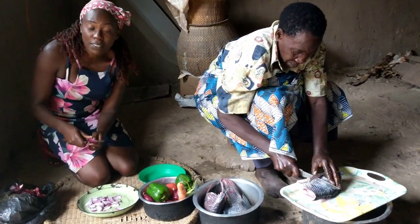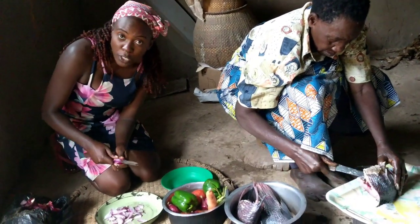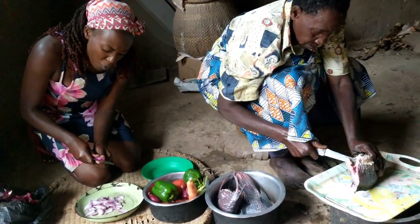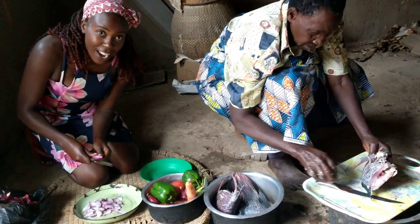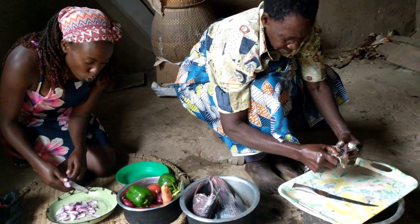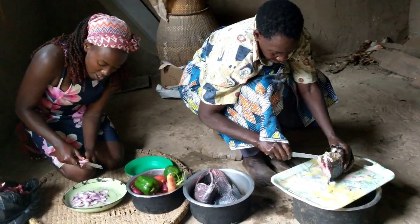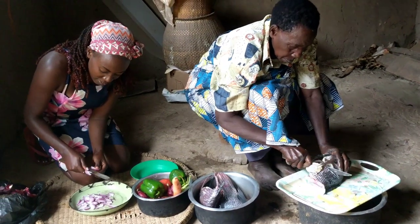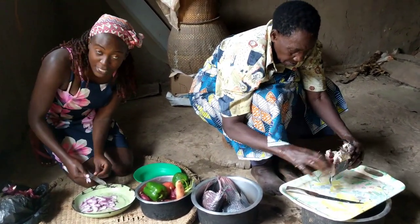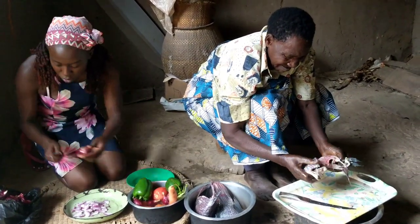Let us know what spices you add or what spices you use whenever you're cooking your fish. For me, I'm going to use the number ones: green pepper, carrots, onions, tomatoes, garlic, ginger, and then Royco. So let us know in the comment section what spices you use.